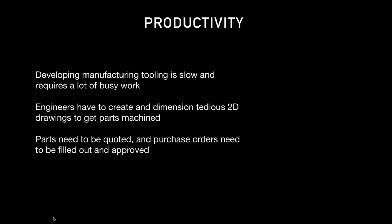It takes a lot of busy work. Many times, if you're machining, you have to create and dimension tedious 2D drawings to get those parts made. Then you have to, this is the worst part, get them quoted and then issue a purchase order through the accounting department. None of this is very fun. Those need to be filled out and approved. And then, of course, you have to deal with the logistics of shipping and receiving. Or you can have those parts on site.